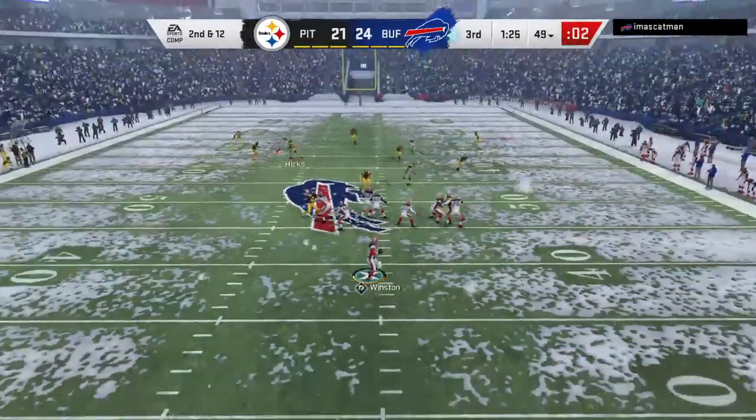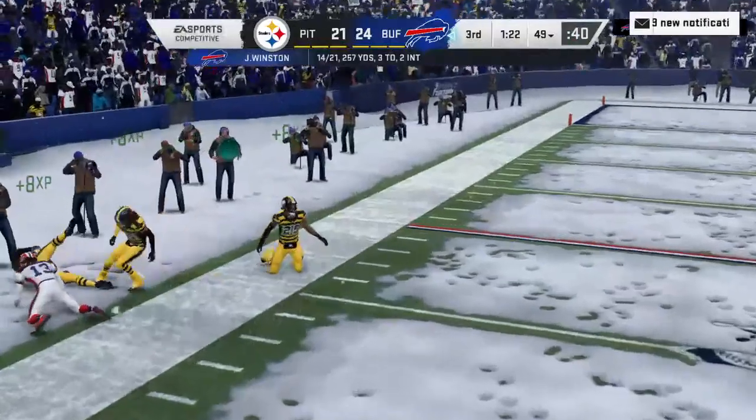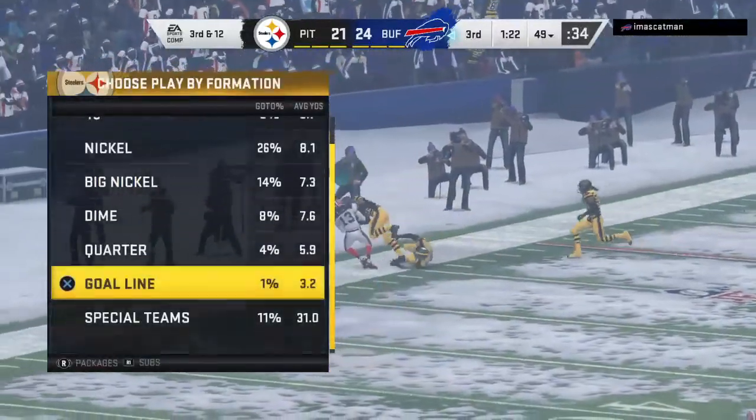On 2nd and 12, Winston. And on the left sideline, he caught it, but out of bounds, according to the head linesman. Incomplete, so the ball a little late getting there, and it's 3rd down.